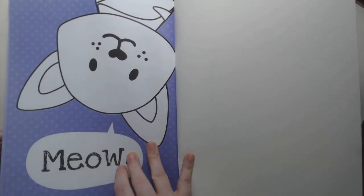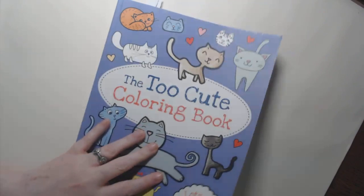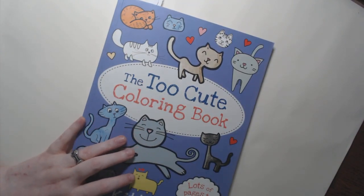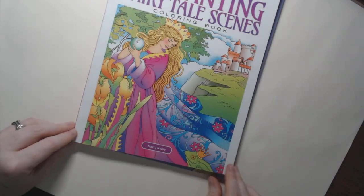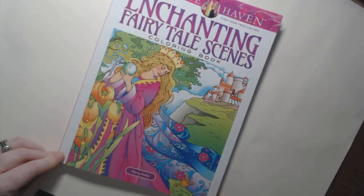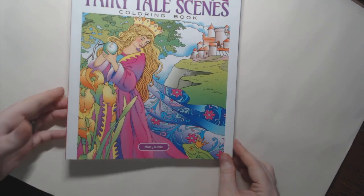There aren't any title pages or any extra pages in the book. It's just as is. Let me grab my comparison book since I didn't do this when I started. You can see it's flush here at the bottom. It is about the same height and width as your average coloring book. It is a little bit thicker. So, something cute, different. You know those are always winners for me.